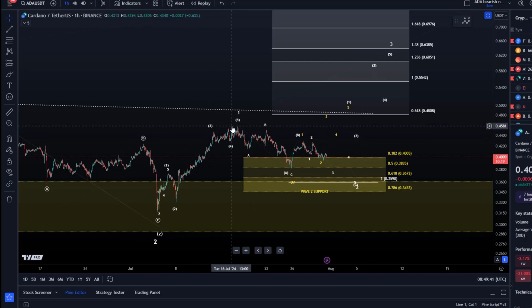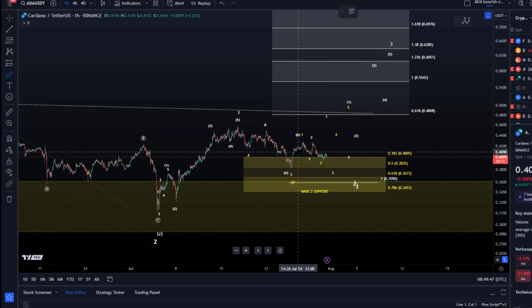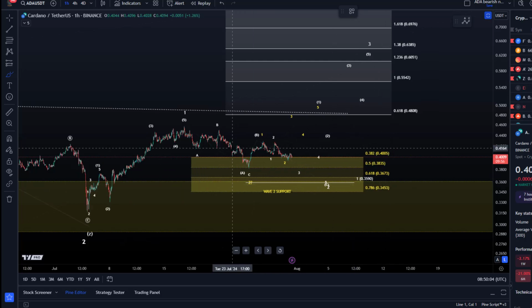But just for this local setup, the 34.5 cent level is support. And that means we have 2 areas of support, one for the larger time frame or degree, one for the smaller degree. 34.5 cents, then 35.9 cents, 36.7 and 38.3 cents are the next micro support levels. Here you can watch for potential reactions, for potential support.